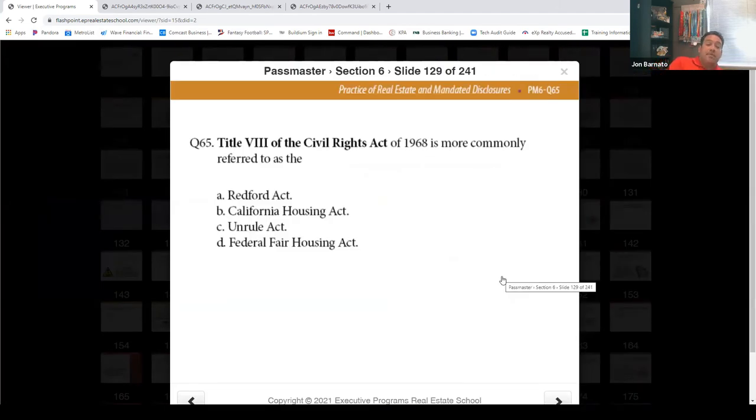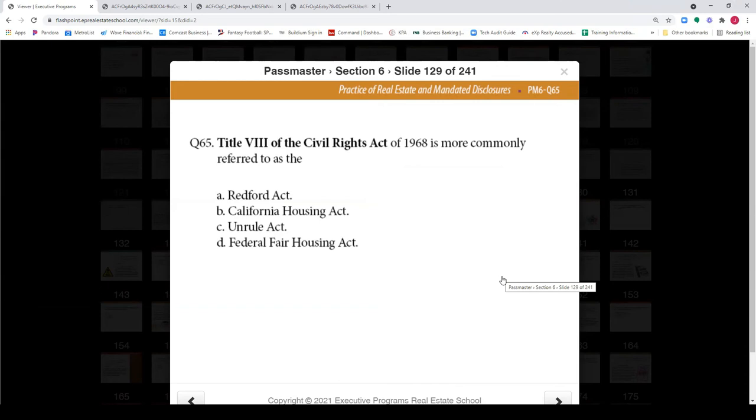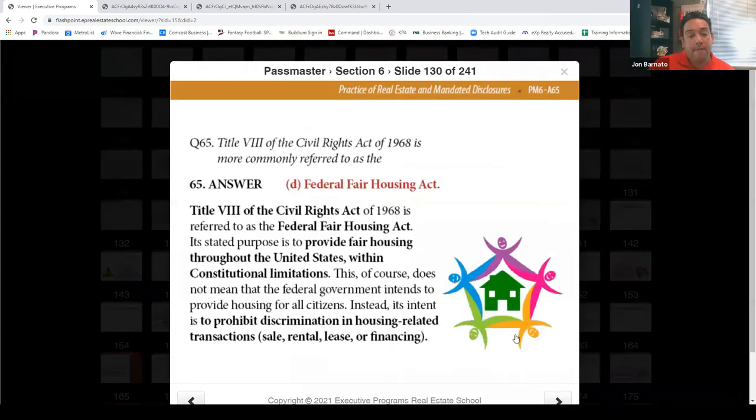Title 8 of the Civil Rights Act of 1960 is more commonly referred to as what? C. Correct, the Federal Fair Housing Act. So whenever they talk about titles, it's always federal. So Federal Fair Housing Act.